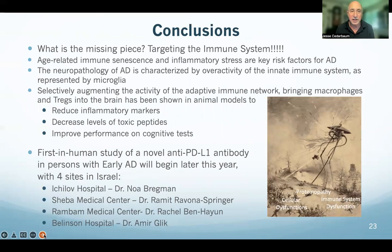Just to remind you that age-related immune senescence and inflammatory stress are key risk factors here, as is age, and selectively augmenting immune function in the periphery, paradoxically, brings macrophages and Tregs into the brain and reduces inflammatory markers, decreases levels of toxic peptide aggregates, and improves function in animal models.